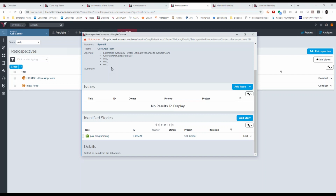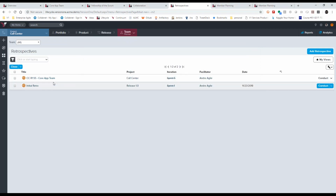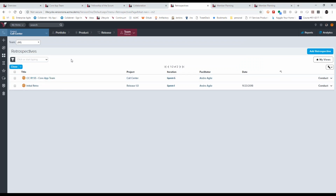So this now becomes a knowledge repository for process improvement and for team retrospectives, so that, in addition to communities of practice, this will give teams an opportunity to go back and review their retrospectives and understand where they were and where they're going.